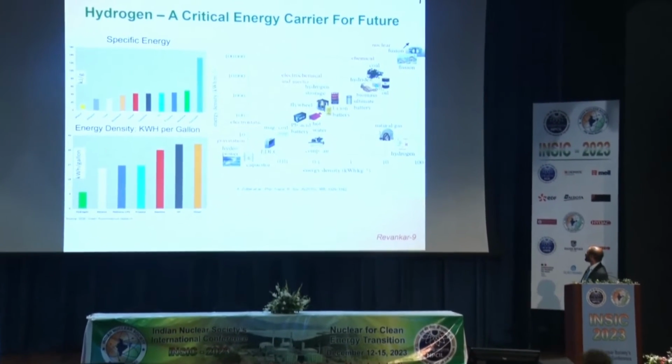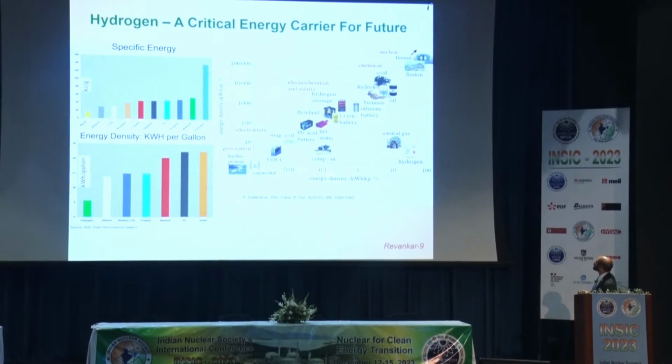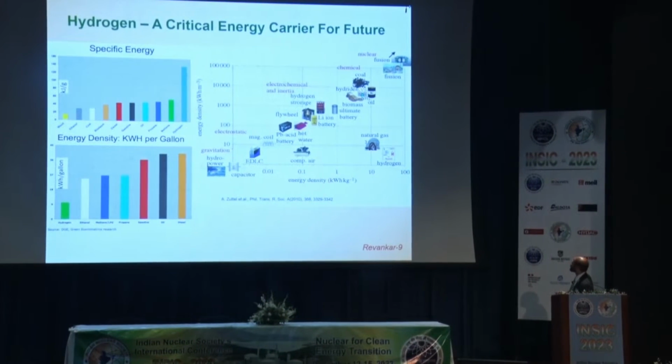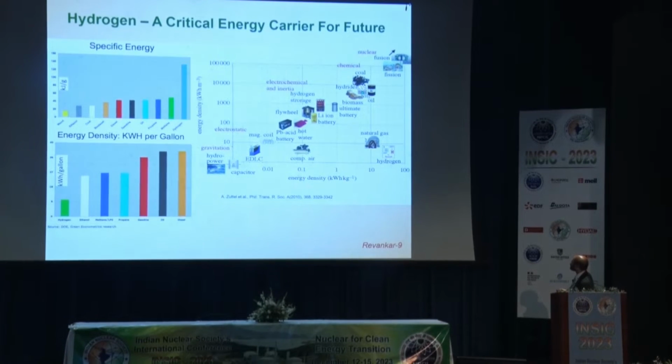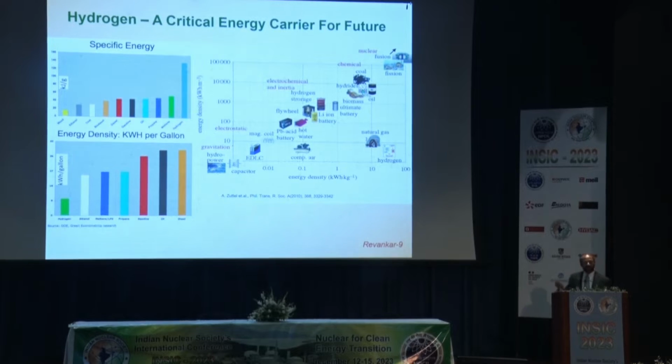In terms of value, as you can see, this is what you call energy density versus power density, and hydrogen sits down here as a gas. Of course, you can liquefy it. Nuclear comes pretty top in that one. As we saw earlier, the energy density of nuclear energy is very high, so that makes pretty good sense. So nuclear with hydrogen makes a nice combination in that respect.